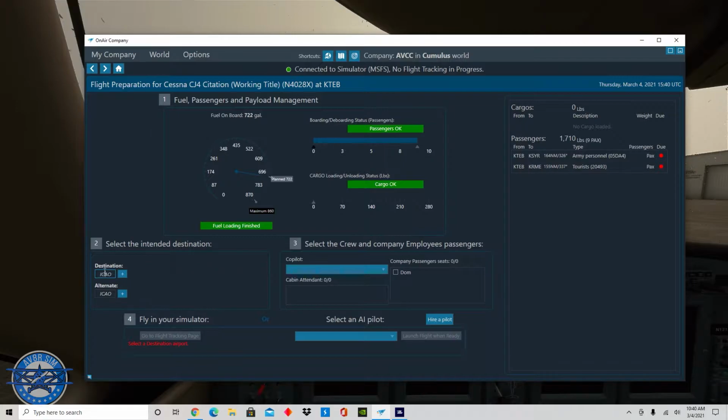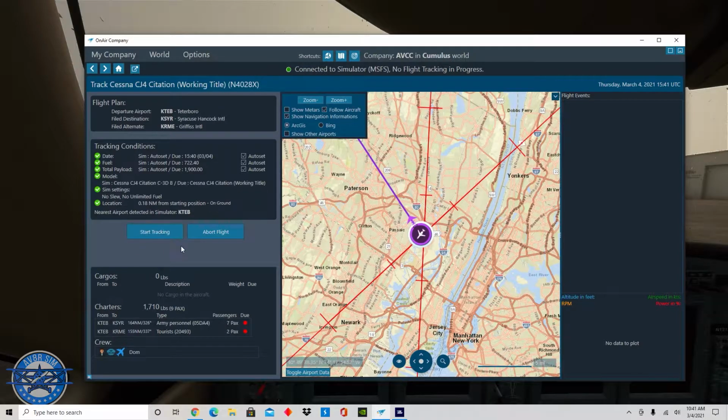Right, let's put our destination in here, KSYR, and then it gives us the alternate Griffiss, which is hilarious because that's where we're going next. So everything looked good, passengers okay, cargo okay. Right, and here's our tracking page, so I'm just going to start tracking, and I will see you guys when the engines are started and we are ready to taxi to, I believe it's runway 6 that we have today, that we're going to take off on due to this weather. So I'll see you guys in a little bit.